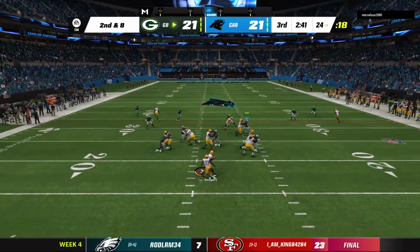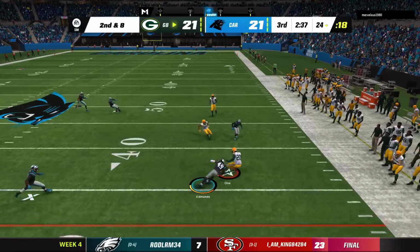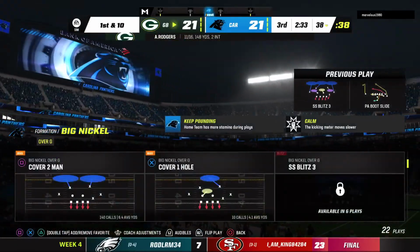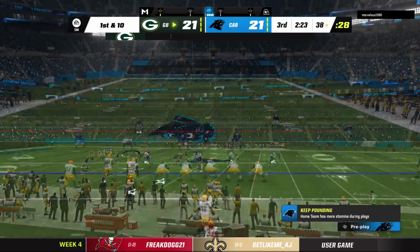Off the play fake to Jones. Here's Rodgers. It's a short one here, complete to his tight end. And they're able to get this one across the 35. 14 yards, good for a Packer 1st down.